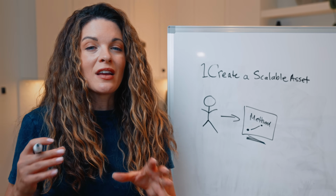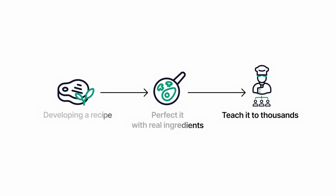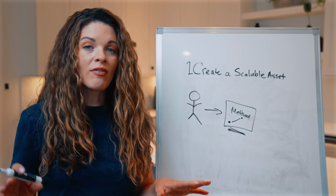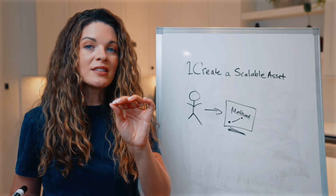A really good analogy to think of here is developing a recipe. You don't write a cookbook based on what you imagine might taste good. That would be terrible. You perfect the dish with real ingredients behind the scenes, real taste testers, and real feedback. Once you know it works every time, then you can teach it to thousands. So this approach eliminates the biggest risk in online course creation and program creation: building something that nobody actually wants to buy. So let me give you a real example that'll blow your mind.